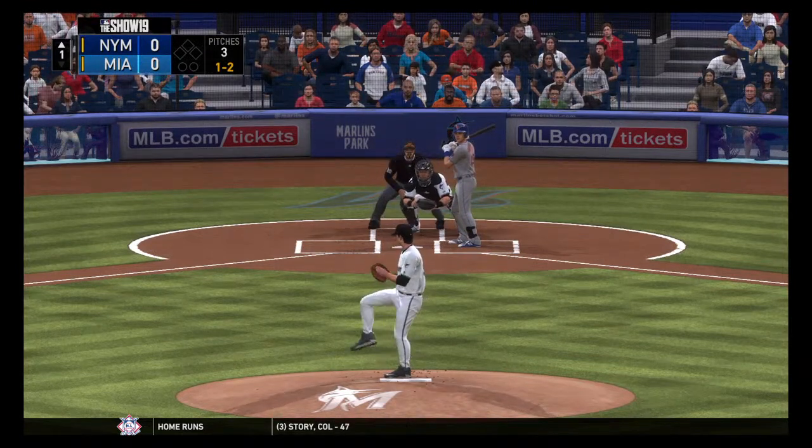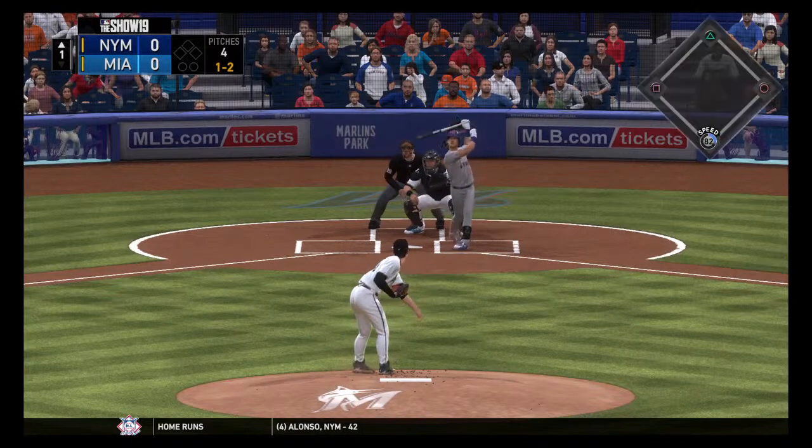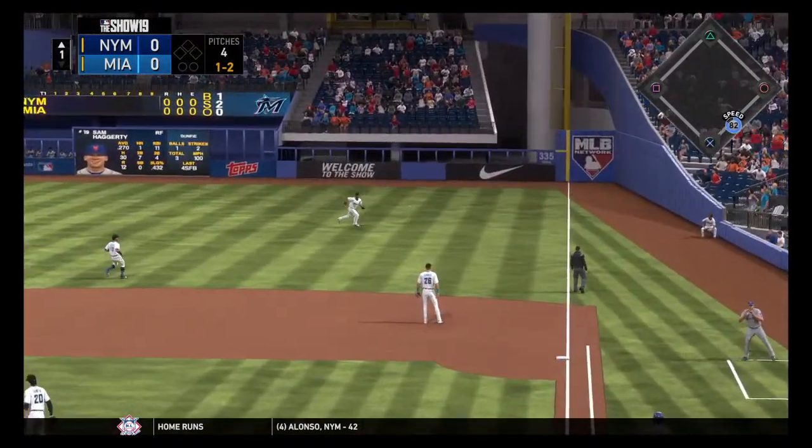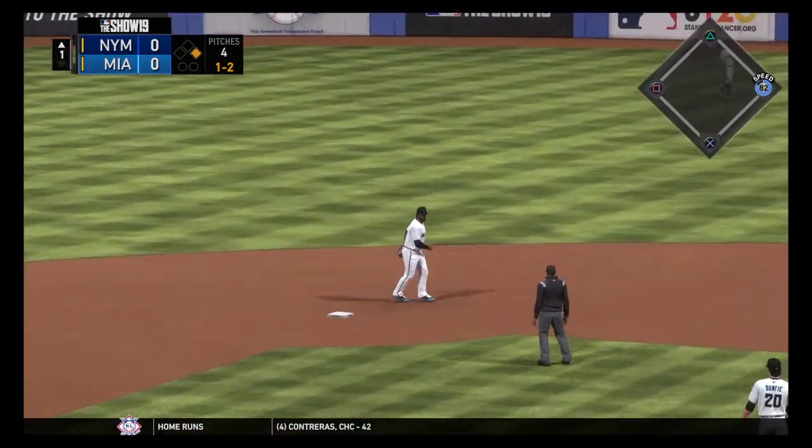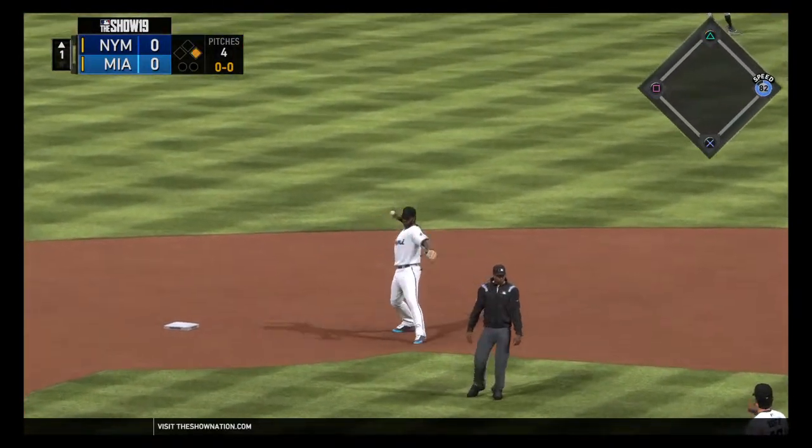Looking for the strikeout. Here's the 1-2. Hops this one up. And that's in there. Base hit. So the leadoff man reaches base to start out the first. Nice piece of hitting right there.